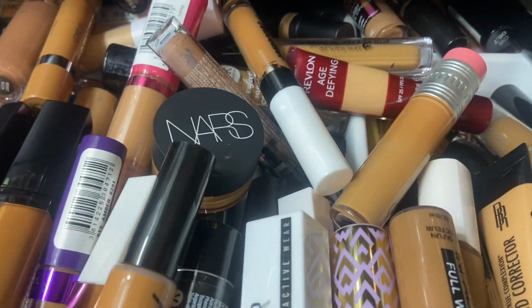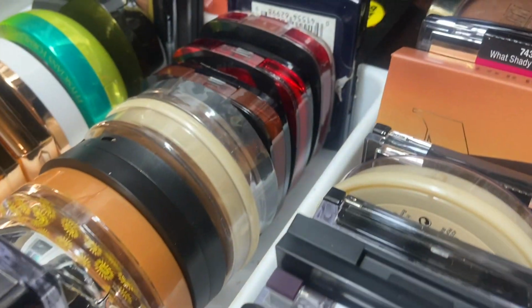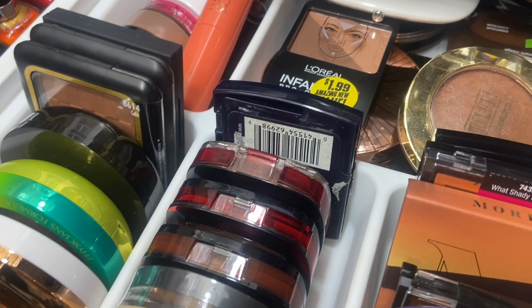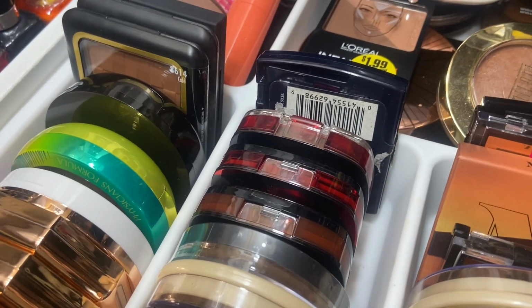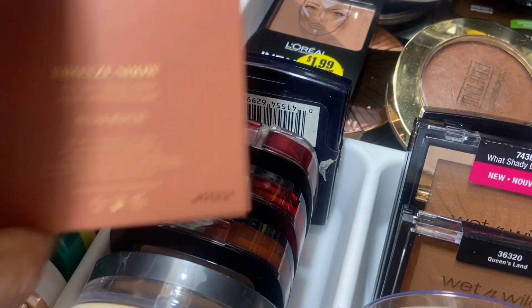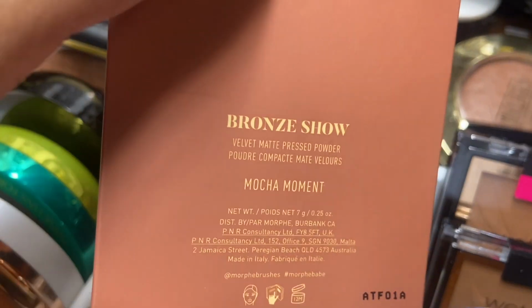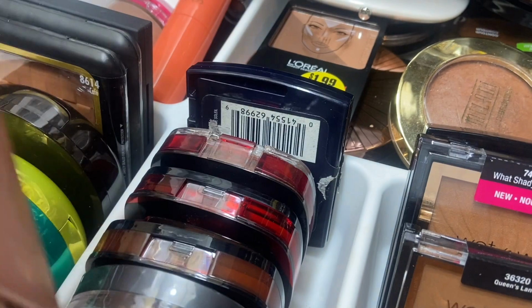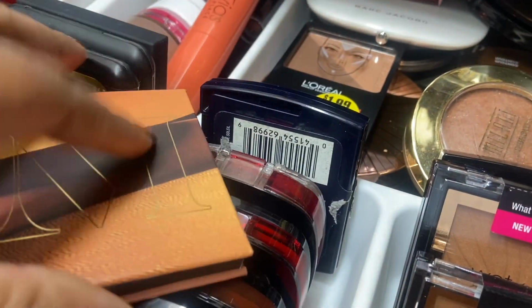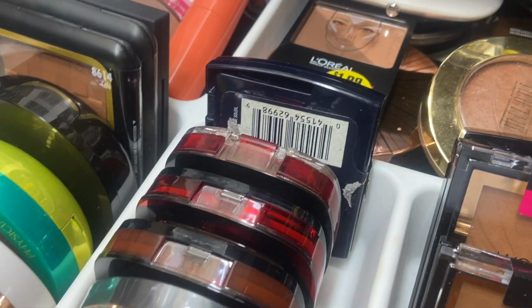So after concealer, we go in with a bronzer. So this is the bronzer drawer. And I want to try some bronzers that I haven't tried before. So I think I'll go in with this Morphe bronzer. And it's in Mocha Moment. And that's what it looks like. I'm gonna do swatches of all of these things for you.